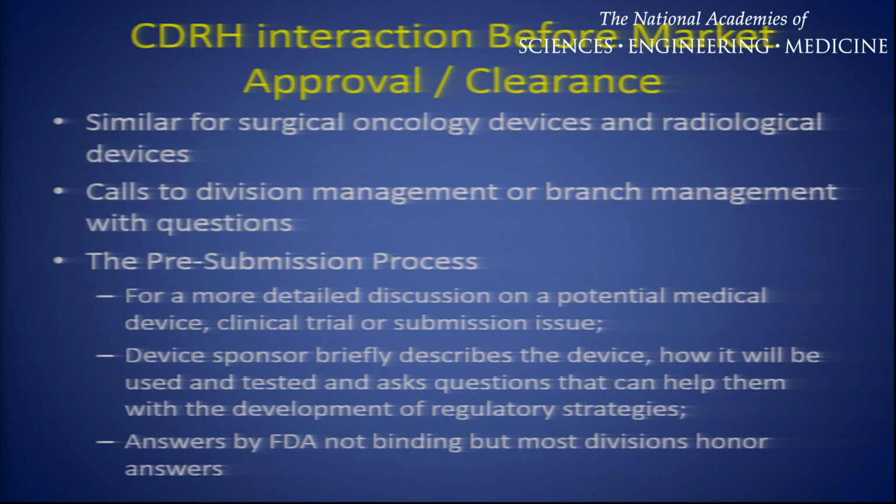I'll start with pre-market. There's a similar approach to surgical devices as the radiation oncology devices in pre-market. And the approach that many investigators or companies that want to put a product on the market use is, they'll call a division management, they'll call a branch management, and they'll start a discussion. If the discussion needs more detail, or the FDA needs more information, which most of the time it does, we go into a pre-submission process.